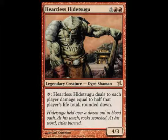I'll let you read it for a moment. Heartless Hidetsugu. It deals to each player damage equal to half that player's life total, rounded down. So what's your life total? It's 16. Okay, so I'll deal you 8. And your partner, what's your life total? 16. Okay, so I'll deal half that damage, that's 8. So I'm dealing you 8, I'm doing you 8. That means I'm dealing your team 16 damage.